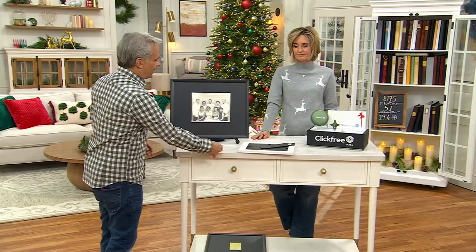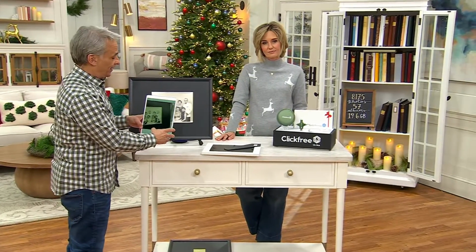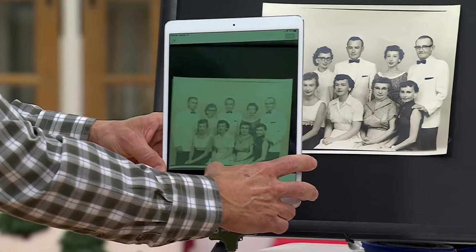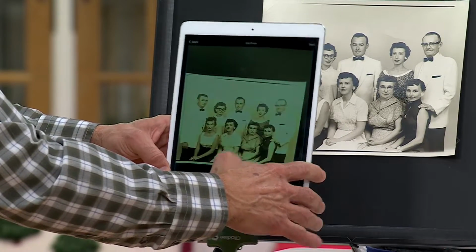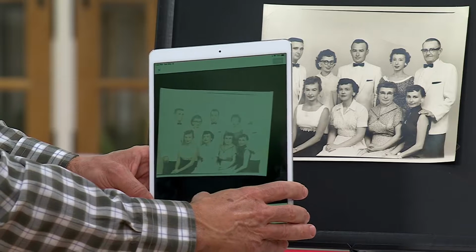So Clickfree gave you this pretty cool technology. This is a scanning software built into the Clickfree. I'm showing you on a tablet. It's not a picture of a picture. You see that box hovering over top of it? That's there for a reason. Now, why am I doing that? Because when I take this picture, I get an image, and I'll show you again how I did it. All I do is hover until I see the image.